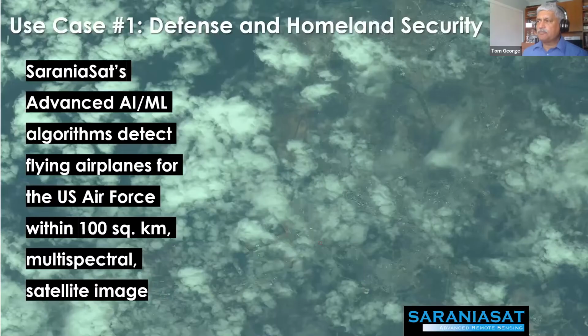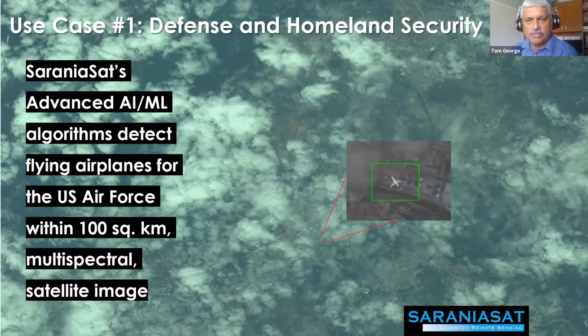The first use case I'd like to show you is for defense and homeland security. And here is an example of SaraniaSat's advanced artificial intelligence and machine learning algorithms successfully finding the single plane flying within a 100 square kilometer multispectral satellite image. If you can click that image, you'll see the plane.